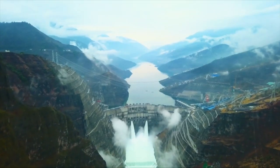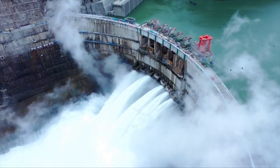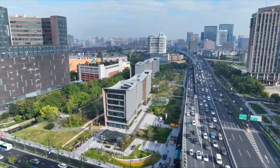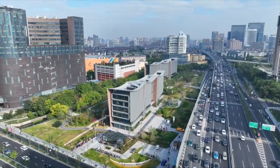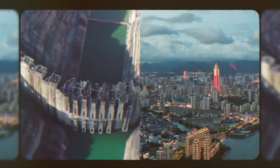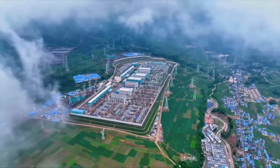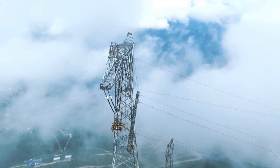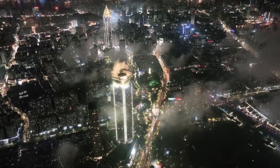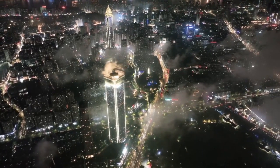This is Baihetan, the world's second biggest hydroelectric dam. It feeds power to Hangzhou, a population and industry-dense city. But the catch is, these two places are nearly 2,000 kilometers apart. One in China's southwest, where some 80% of the country's hydroelectricity supply is generated, and the other in the east, a region responsible for most of the country's power consumption.